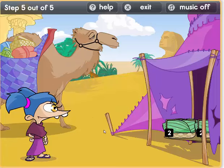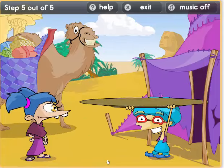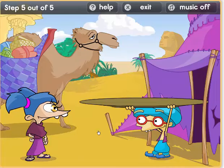We have 2 melons. Okay. Let's count how many baskets we have first. 1, 2, 3, 4, 5. We have 5 baskets with 2 melons in each. So 5 times 2 is not 12, not 8. There must be 10 melons altogether. Yes, 2 times 5 is the same as 10. 2 plus 2 plus 2 plus 2 plus 2 will also give you 10. Yes!